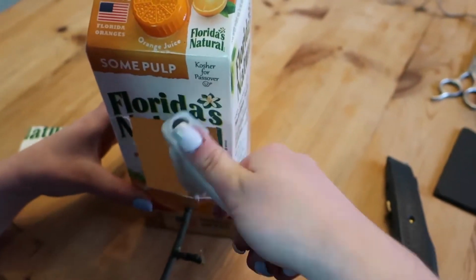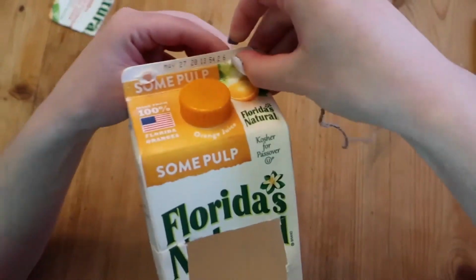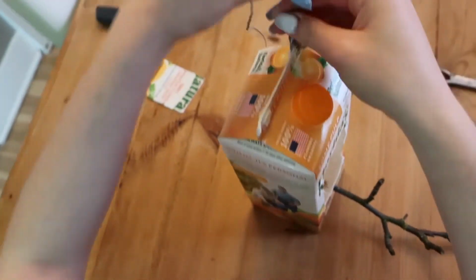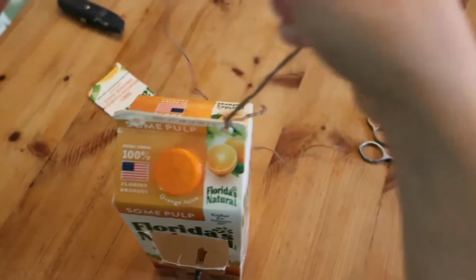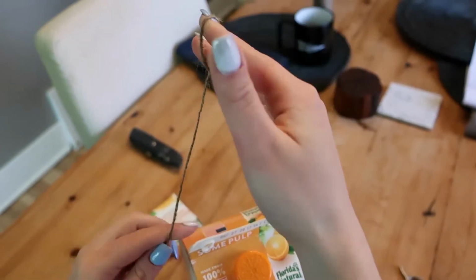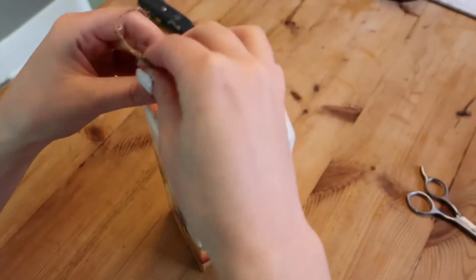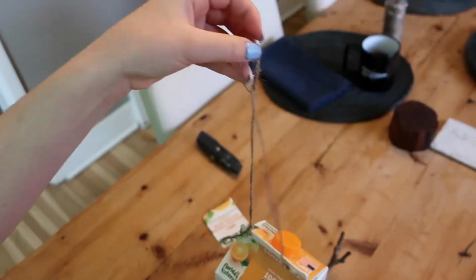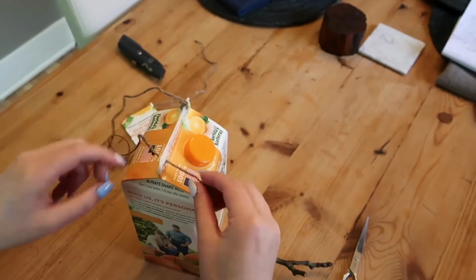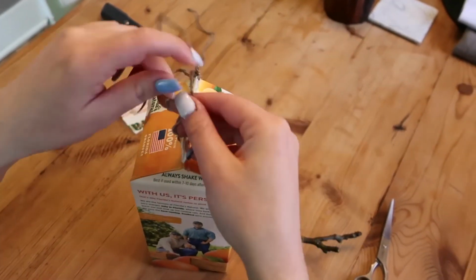Once you have your stick glued in, you are going to want to poke 2 holes at the top of your carton, and that is where you're going to thread your string or twine through so you can hang it from a tree. And when you're done with that, if you'd like to decorate your carton, feel free. You can paint it, you can draw on it with markers. I particularly like the orange colors and didn't want to wait before putting mine up. I was excited to see if birds came, so I went straight outside and hung my bird feeder up outside.